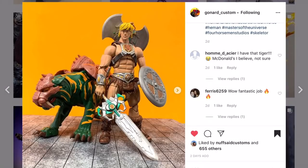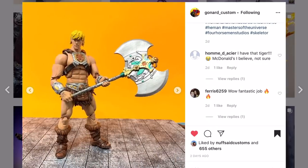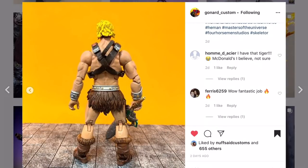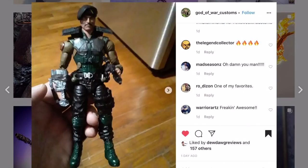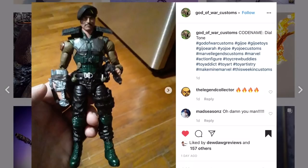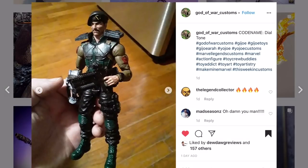And going to custom, coming in with a MOTU custom right here. He was featured with that Baby Yoda earlier on in the episode, but He-Man is a fan favorite, so I wanted to showcase that. God of War custom with a G.I. Joe right here, Dial Tone, and that face is perfect for Dial Tone, man.